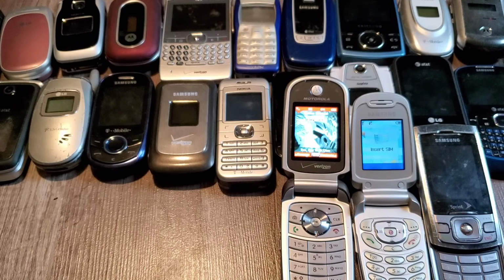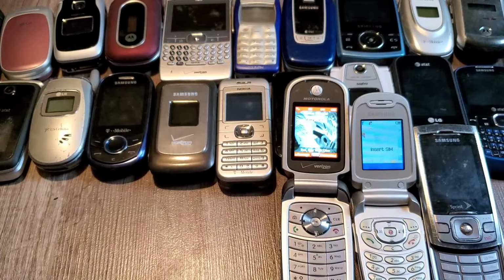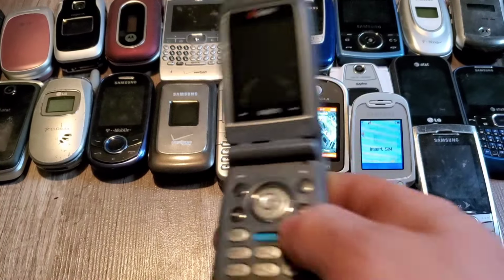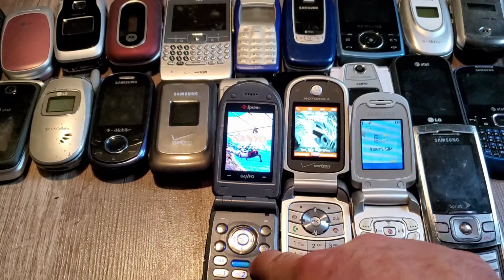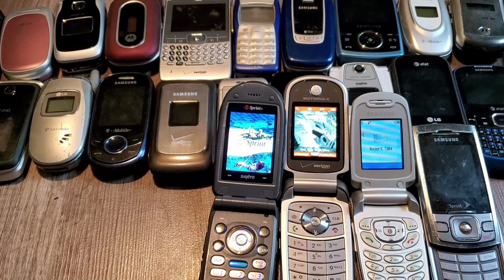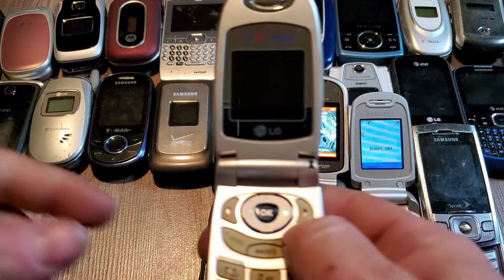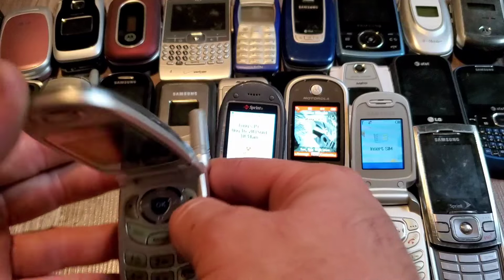This is a Sanyo. I've never seen this one, truthfully. It's a Scp-2400. It may have charge in it, may not. There we go. Here is a LG UX3300. UX is usually US Cellular. And it looks like the battery's dead. It's kind of bloated too on the battery, so this one might be dead because of that.